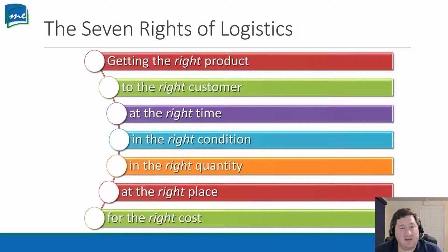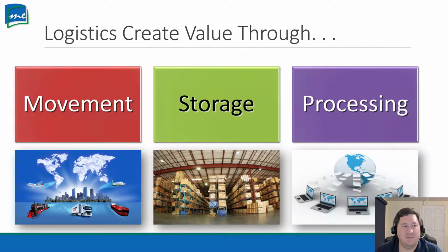Have you ever had a package get delivered late? Or maybe get delivered to the neighbor's house by accident? Or gotten somebody else's package? Well, that was a violation of one of these rights. So imagine how unhappy you were. With logistics, you need to try to make sure all of these are accomplished 100% of the time.